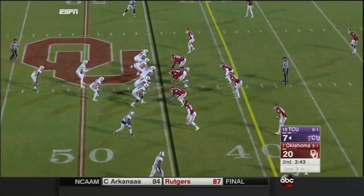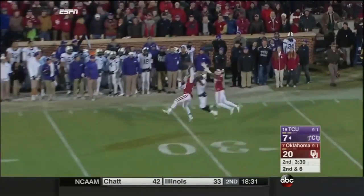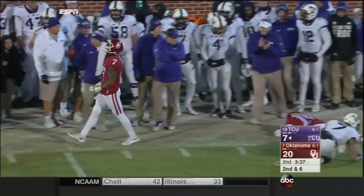Having an excellent year. Sawyer throws to the outside into traffic. Got away with one there. Oh, boy.